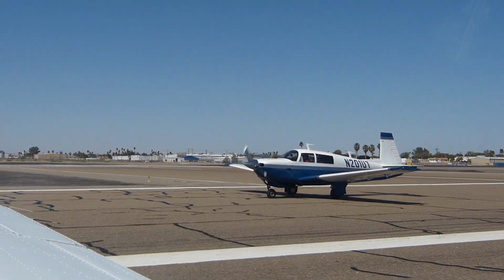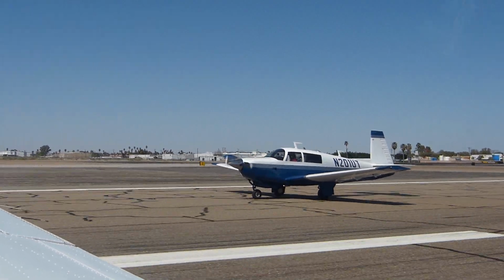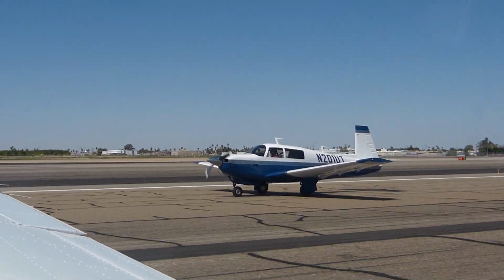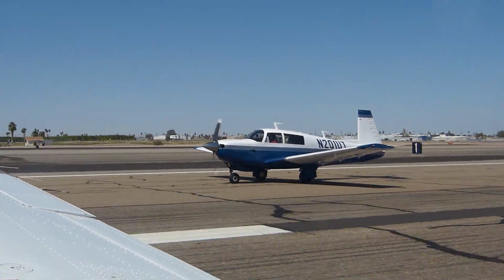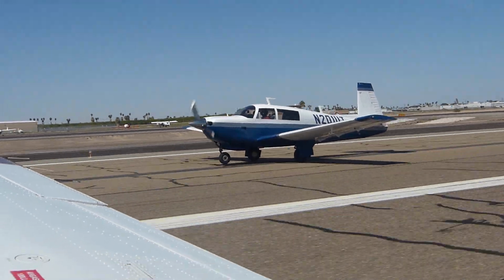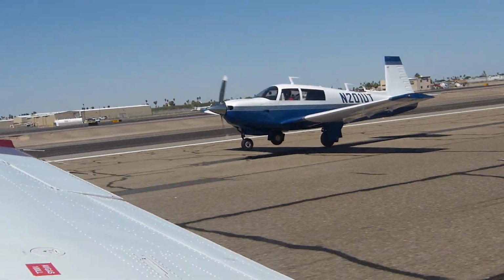Just look at him. That's so weird. Yep. If you hold this relative position, you're right centered exactly where you want to be. Coming up on 80. Should be rotating soon. Oops, I pulled up. There you go, let him come. Let him come. There you go.